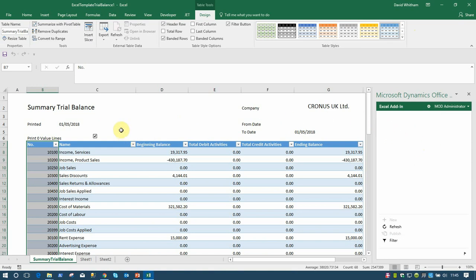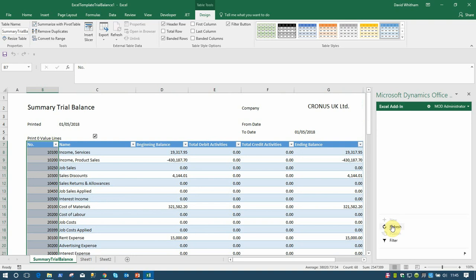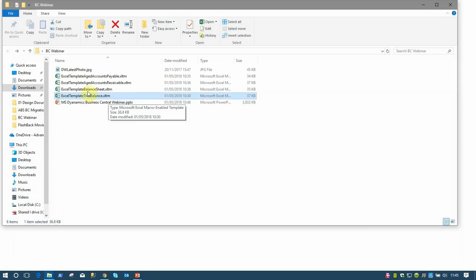What you've noticed immediately is I've just opened a template, but I have data in here. This is my trial balance. Now I can refresh that, and you can see down here, it goes away to Business Central, it connects, and it refreshes the data in my Excel report, all without me having to log in to Business Central at all. So let me close this report.